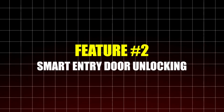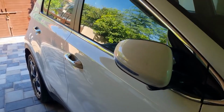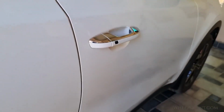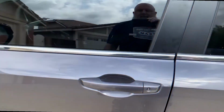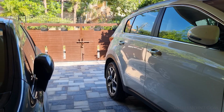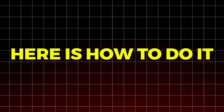Feature number 2. Smart Entry Door Unlocking. By default, Honda models are configured so that touching the exterior door handle unlocks only the driver's door. The main purpose of this setting is adding an extra layer of security when you are approaching the vehicle alone. However, for drivers frequently loading family members, gear, or child seats, having to unlock remaining doors manually adds friction to daily routines. Therefore, if you regularly need access to every door, then you can change this behavior in just a few taps. Here is how to do it.